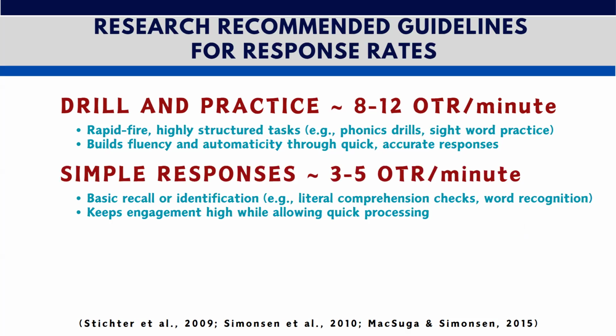We should be planning for and seeing 3 to 5 opportunities to respond per minute for simple responses. This is quick thinking, not deep thinking. It includes basic recall or identification like word recognition or literal comprehension or even naming key details. It's still rapid enough to keep engagement high, but with enough pause for students to process. It really is perfect for checking in the moment. And so again, here we're giving students time to think, but not time to disengage.